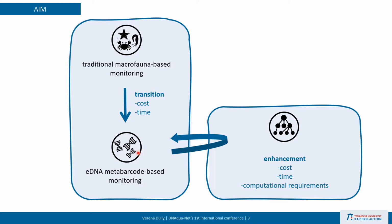The aim of our study was to find out how much data minimum is actually needed to perform valuable predictions while optimizing sequencing times, sequencing costs, and computational requirements. To reach this goal, 4 different datasets were analyzed in total. 3 datasets were already published in the literature and were reanalyzed.